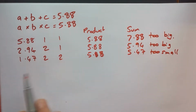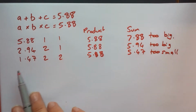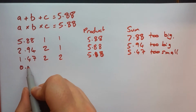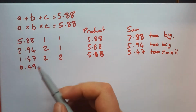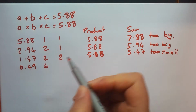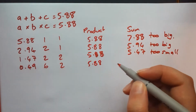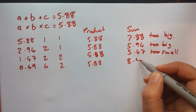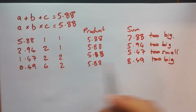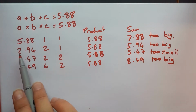Right, okay, what could I try now? I can't divide that by 2 anymore because it's an odd number. Oh, it's a multiple of 3, so I could divide by 3, and that's going to be 0.49, and then times that by 3. That's going to be too big. 2 3s are 6, so my product is 5.88 and my sum is going to be 8.49. That's way too big.